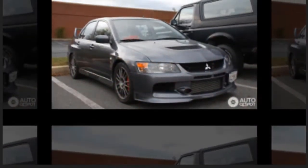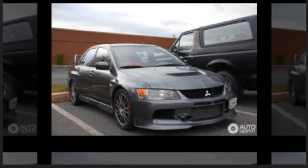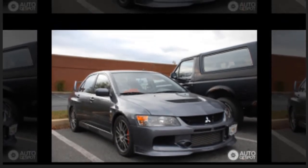Some things have been lost all the time, such as Evo efficiency and hatch out are easy to customize. If you want a small car, Lancer is the right car for you. In addition, this design is just one of two cars that includes all wheel drive.